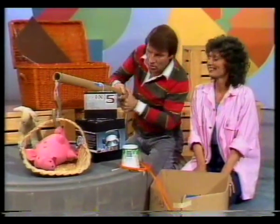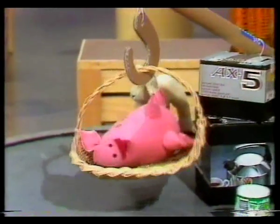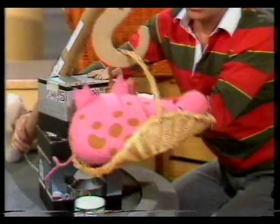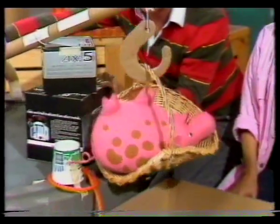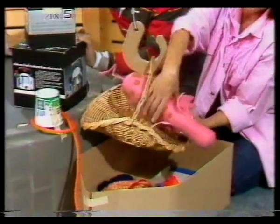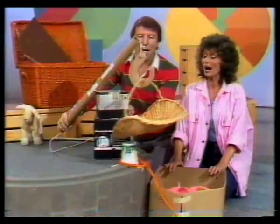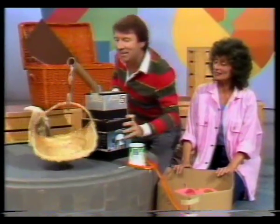Yes, everything's ready. We're going up as high as we can go. We're going down, we're going way down low. Come on, Slush. Right. Onto the ship. There we are. Up, up, up, up, up, up, up. Down, down, down, down, down.